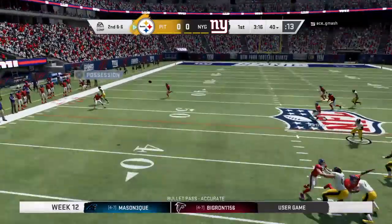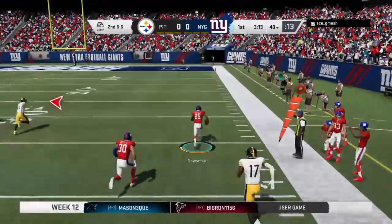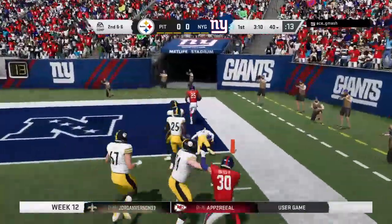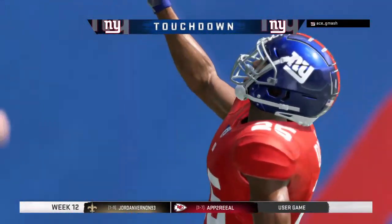Now Winston. He rifles one that's intercepted. Duke Dawson picks it. There he goes, right side. And he will score. Touchdown, Giants.